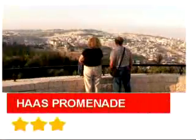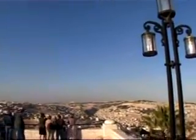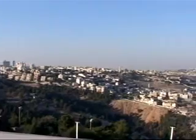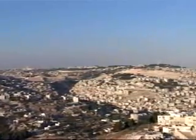The Haas Promenade. The landscape from this point is phenomenal. An all-encompassing view of Jerusalem. In one sweep, it surrounds Western Jerusalem with its modern architecture, the Old City with its surrounding wall, Eastern Jerusalem with its rural-style architecture.